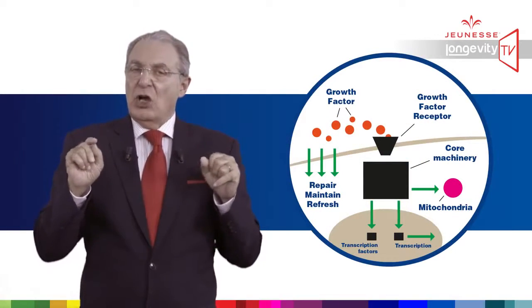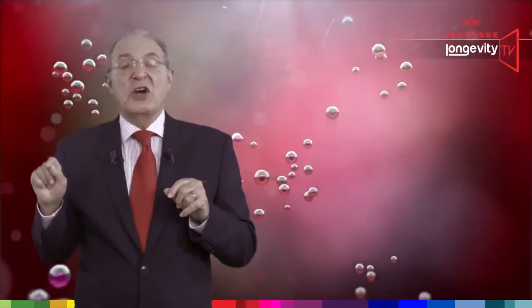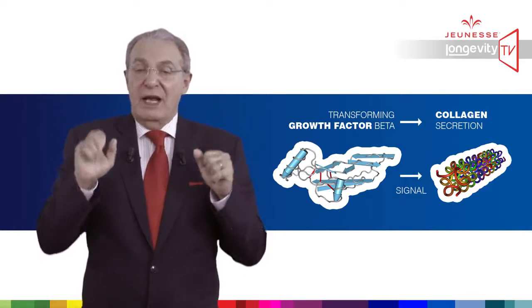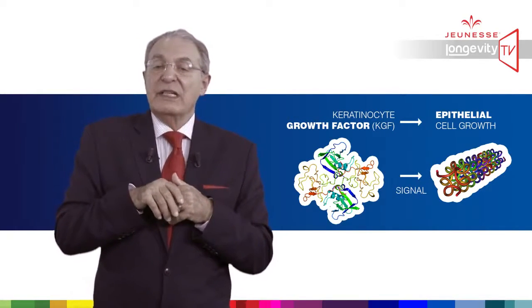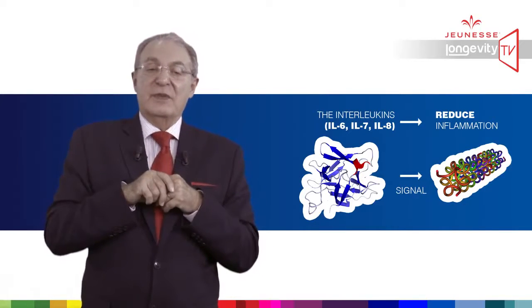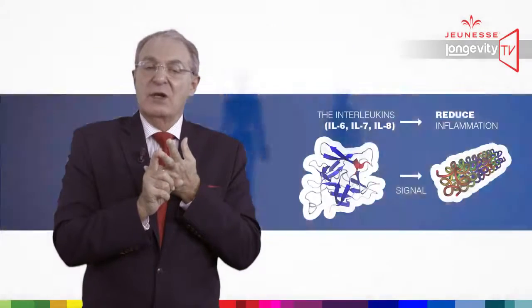Second, the link. Growth factors are signaling molecules. They are released by stem cells to give a signal to the skin cells. Each growth factor has a specific signal to send, which will lead to a specific job within the skin cells. For instance, the transforming growth factor beta will give a signal for stimulating collagen secretion. The keratinocyte growth factor will send a signal to stimulate epithelial cells growth. The interleukin will send a signal to reduce inflammation. All growth factors will act in synergy to repair, to replace, or regenerate skin cells when they apply to the skin.